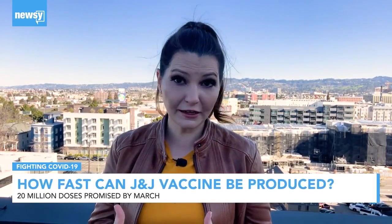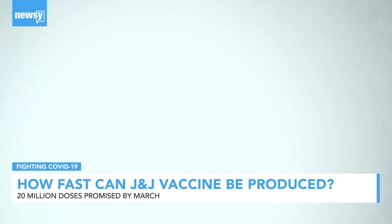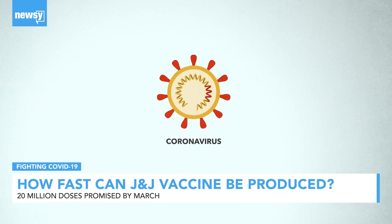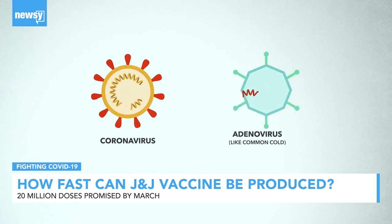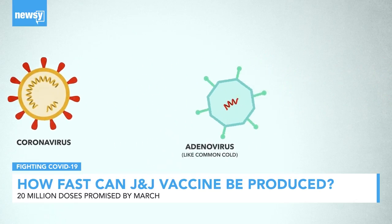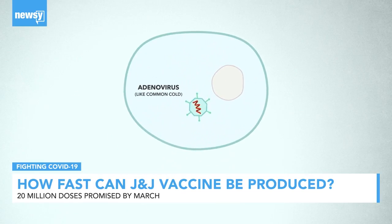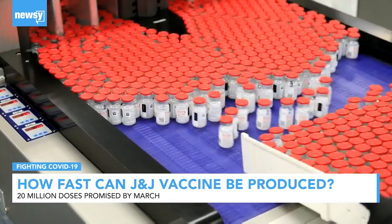Experts explained to Newsy Johnson & Johnson moves slower in their clinical trials than Moderna and Pfizer, in part to focus on manufacturing because of differences with how J&J's vaccine is made. Scientists made this vaccine by taking a small amount of genetic material that codes for the novel coronavirus. They combine it with a weakened version of the common cold virus called adenovirus. That combination can enter cells but won't replicate and make us sick. It's different from Pfizer and Moderna's technology and takes more time.